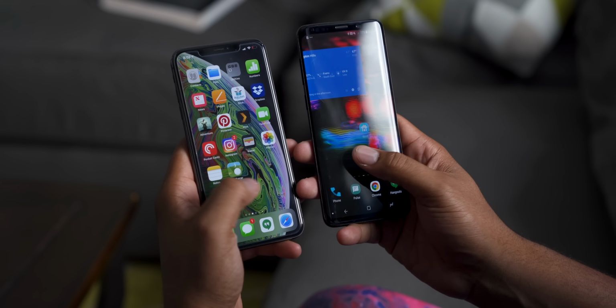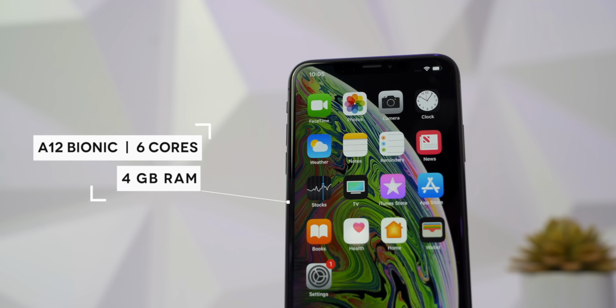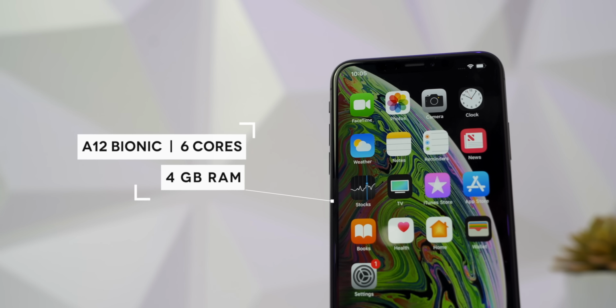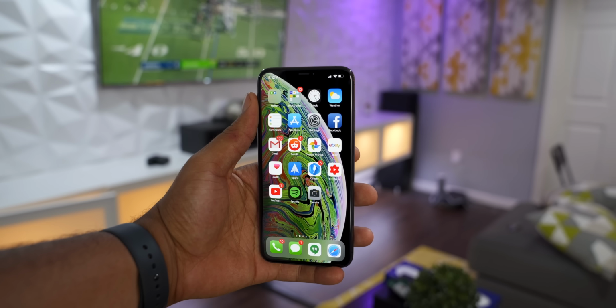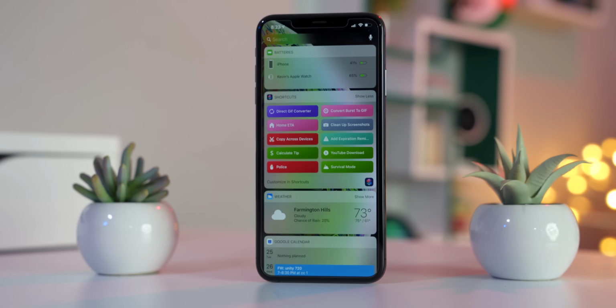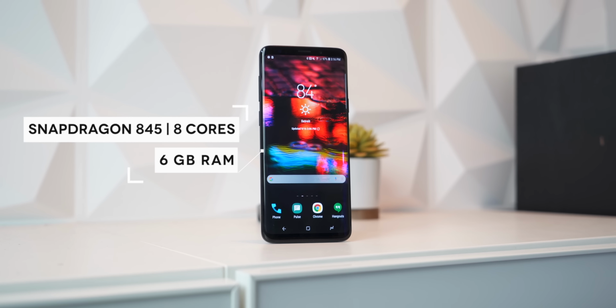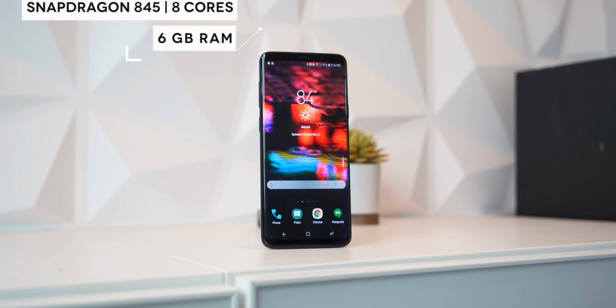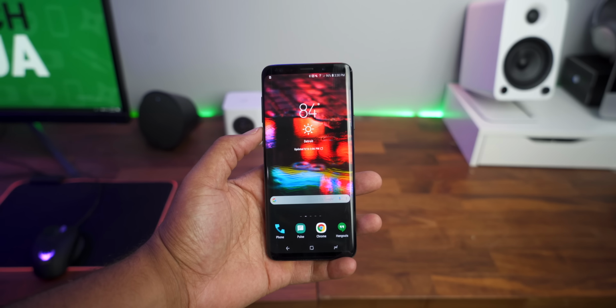Now, let's talk about the engine that powers both phones. On the iPhone Max, you get the all-new A12 Bionic 6-core chipset with 4 GB of RAM. This chip from Apple is the world's first 7nm processor, making the Max much faster than previous generations. It's actually 30% faster than last year's 10. The S9 Plus, on the other hand, comes with Qualcomm Snapdragon 845 octa-core processor with 6 GB of RAM, and that's pretty much the flagship standard for 2018.